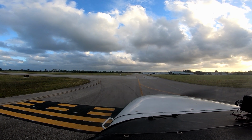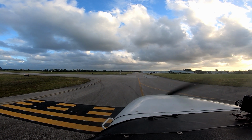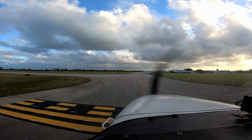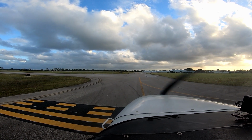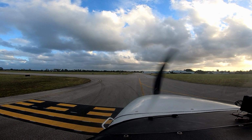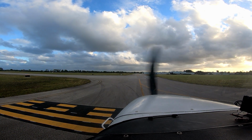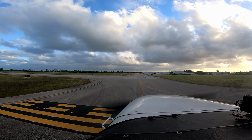1800. Left, total drop. Right, almost no drop. Engine instruments in the green. Back to idle. Good. Good. I don't see it. Right.